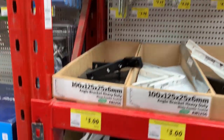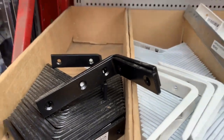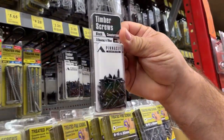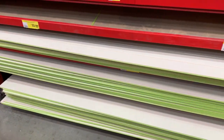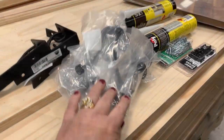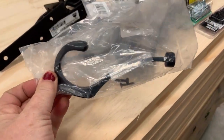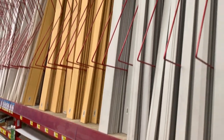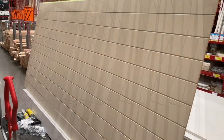So me and the hubby went off to Bunnings, our local hardware store, and what I'm doing here, guys, is picking out some brackets because I'm going to make a shelf at the top, just like Joanna did, as well as picking out the shiplap and some hooks that I'm going to hang on the wall. Now the hubby picked up some liquid nails as well as some small nails and black screws. Depending on the measurements of your room, I needed 2 sheets of the shiplap as well as 2 pieces of timber to create the shelf, but you may need more depending on the size of your wall.